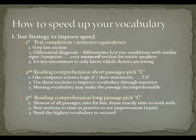And then third, reading comprehension for the long passage. Again, pick C, just go through all of them. And then slowest of all the passages, I saved it for last. I knew exactly how much time I had to work with this last passage, and that was a real advantage to know, okay, well, this is how fast I have to get through it. It's the best section to time and practice to see improvement.